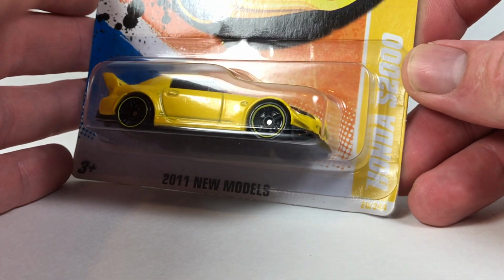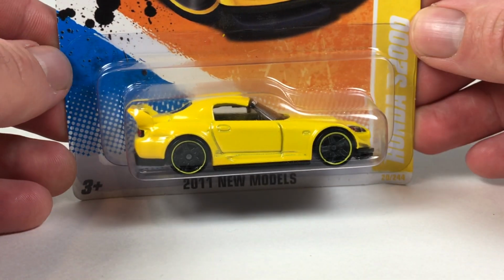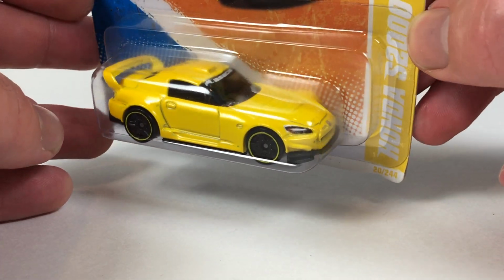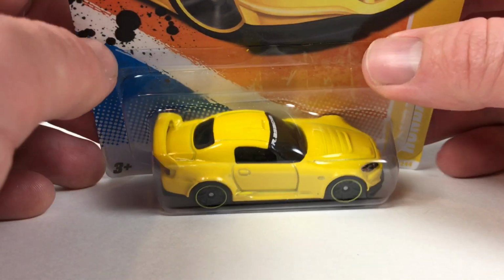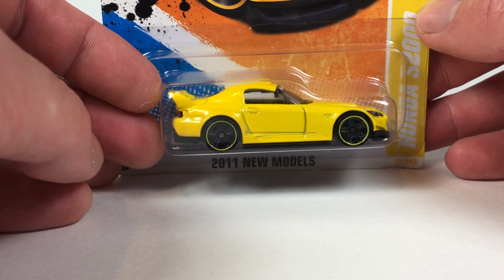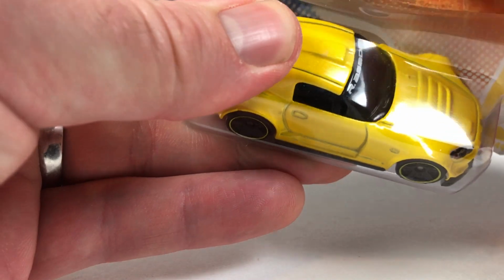This one is a 2011 new model, so the debut of the casting, in yellow, which is a very appropriate color for the S2000. I think it looks the best in yellow. Just one of those cars that looks great in yellow. And normally I'm not a big fan of yellow cars, but this one looks good. So 2011 was its debut.